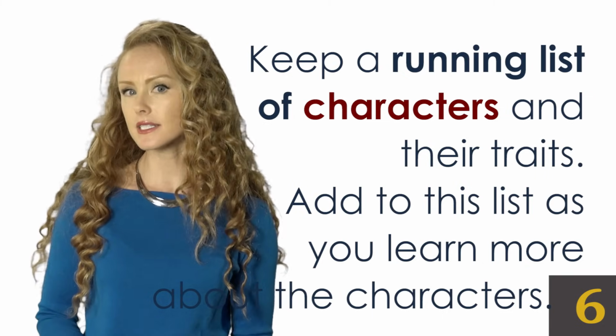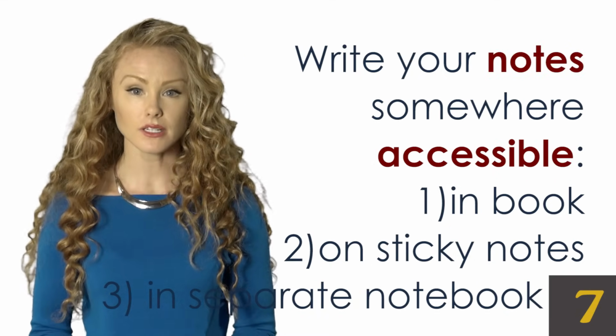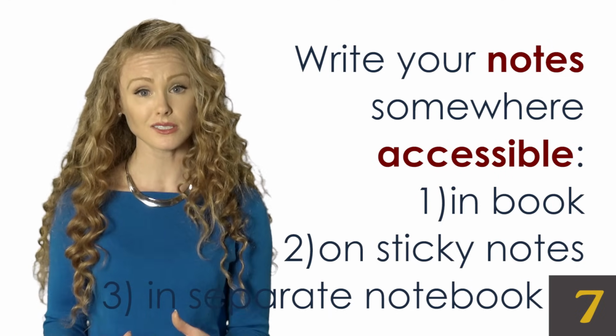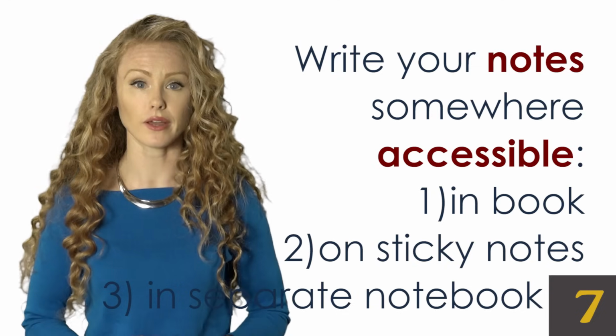And you would add to this list as new characters are introduced or as you learn more about the existing characters. Number 7, write your notes in the margins, which is the best method, on sticky notes, which is a decent method, or in a separate notebook, which is your least favorable method. But if you don't own the book, you can't write in it, so you might have to do that.